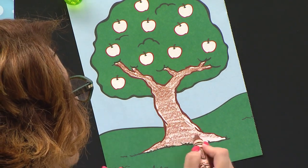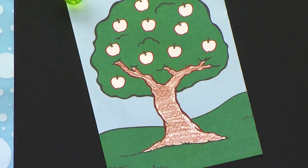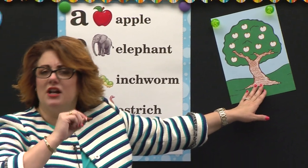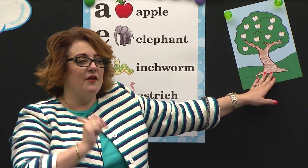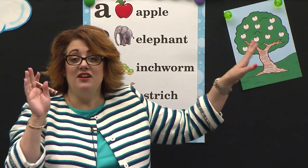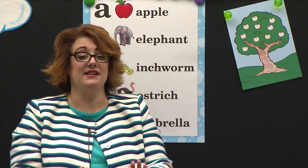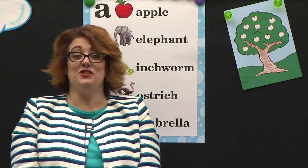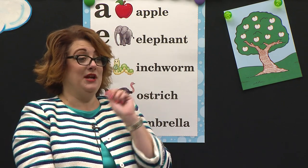Do you see how nice I'm staying inside the lines to color the trunk of the tree? That's what you're going to do. You're going to color the trunk of the tree. And then our brown crayons are going to go back down on our name tag, and our hands are going to go in our lap. And then I'm going to show you the special thing we get to do with Peter Pointer.